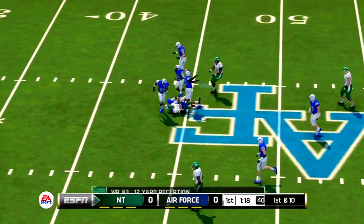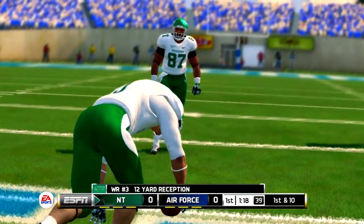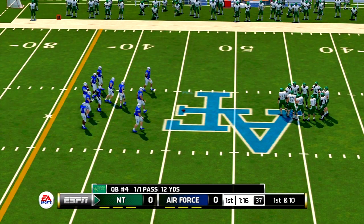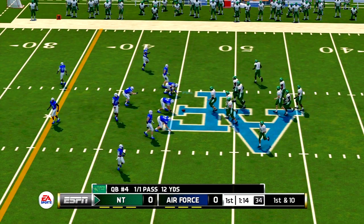Fires out to his wideout. Brought down around the 46-yard line. Call it a gain of 12 yards. That makes it first and 10. From the 46-yard line. First down.